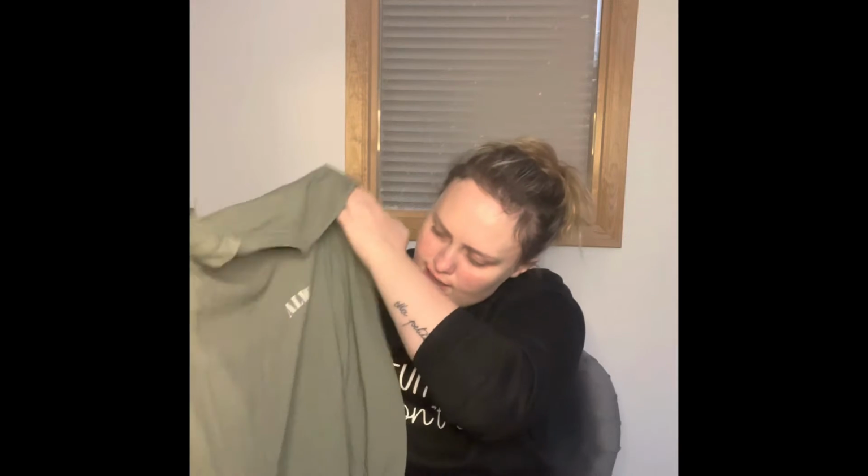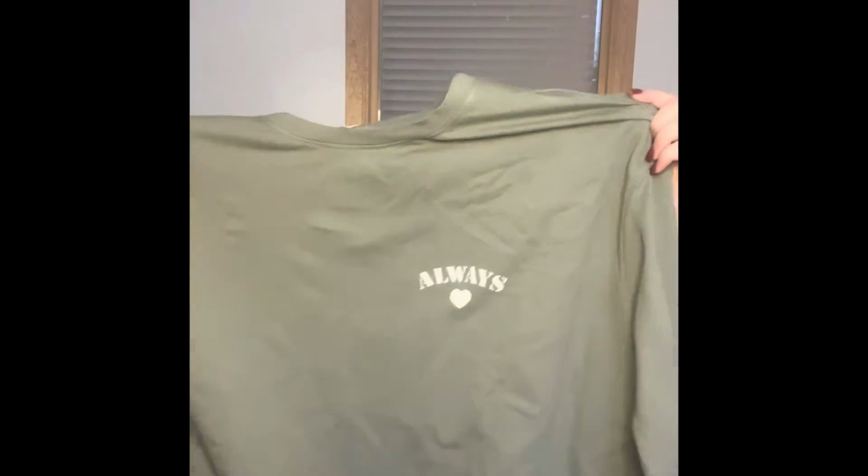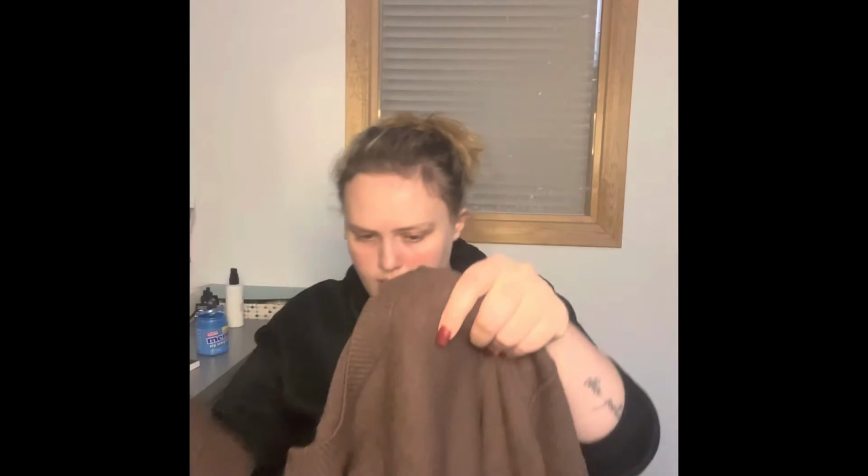Moving on, I got this long t-shirt. On the front, what does the front say? I don't even remember. It says "always" with a heart on the front of the t-shirt, and on the back it says "I love you always" with a little heart on it. And this t-shirt cost me 15 euros. I love the color. This type of color always looks so good on me.